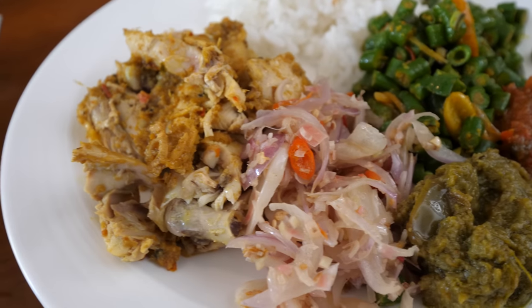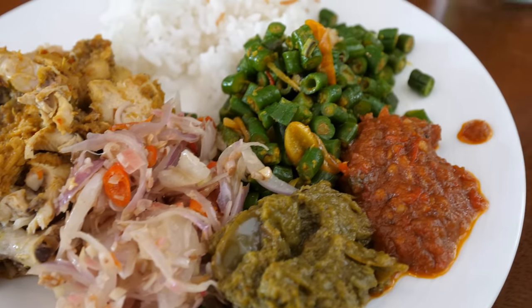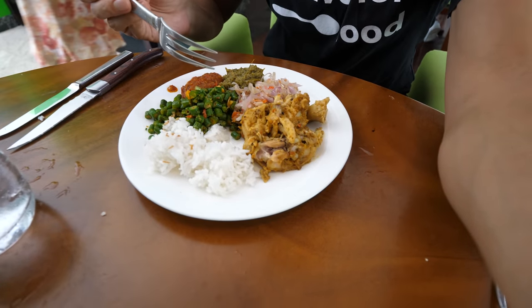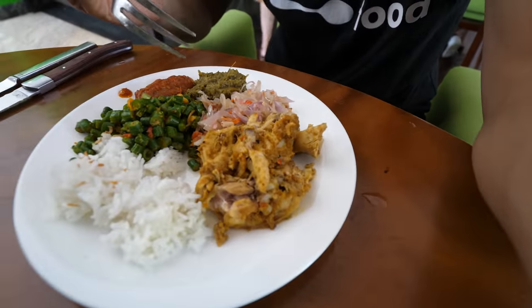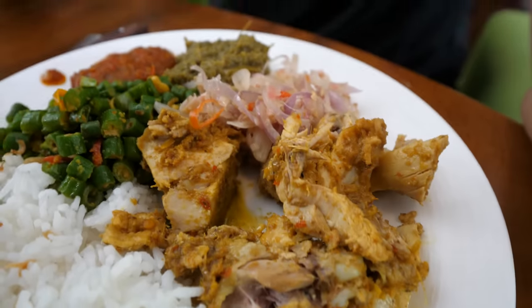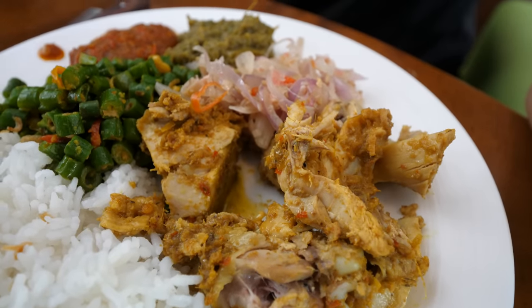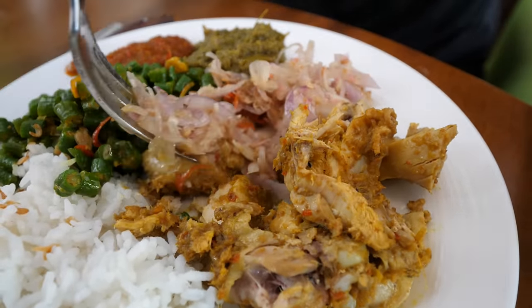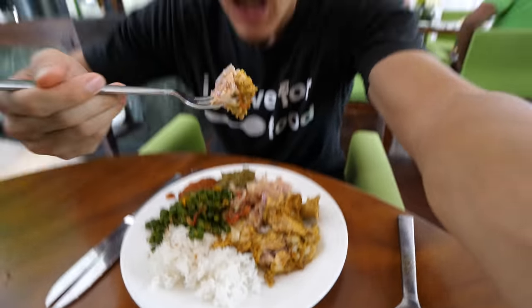Okay, for my next plate of food, I went to the Indonesian section. They have a dish called ayam tutu, which is one of the most well-known Balinese dishes. And this is with chicken. What they do is they pack it full of sambal, a chili paste blend. There's lots of lemongrass and galangal in there. And then I think it's braised and then smoked.